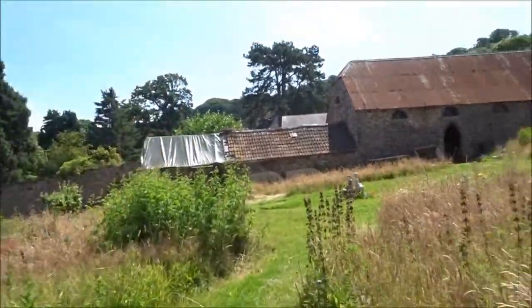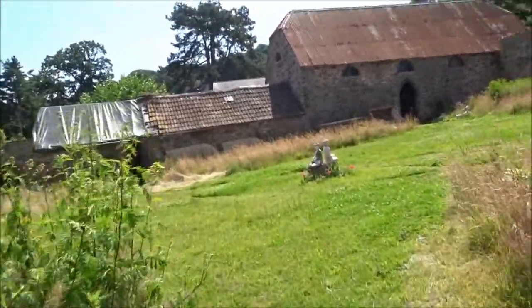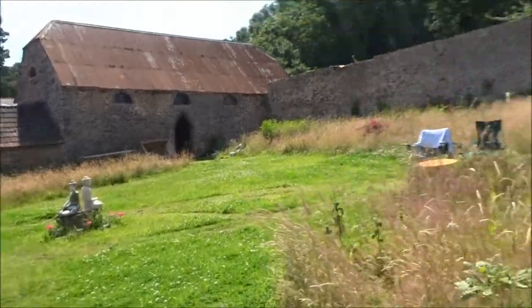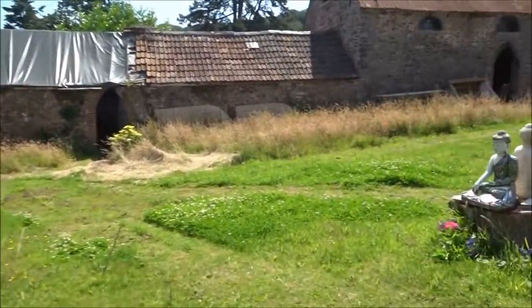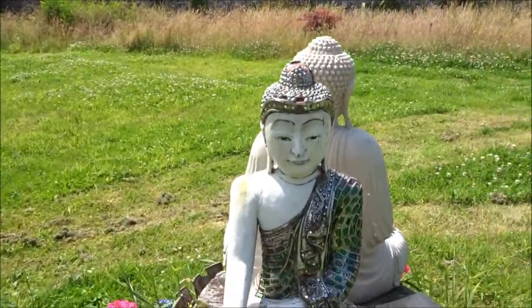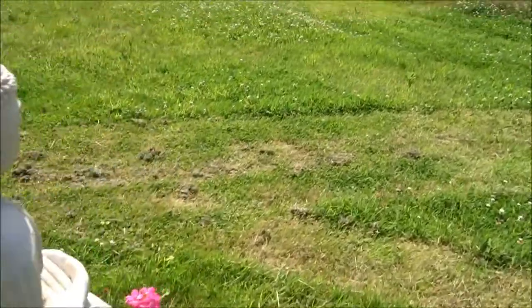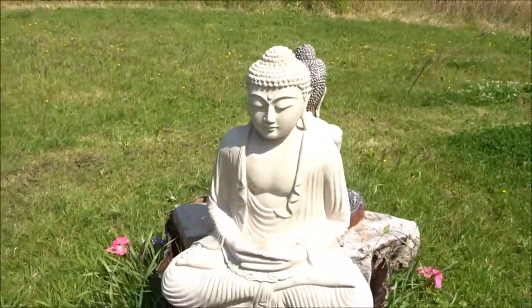It's a little chapel on the end there. I think they're all having lunch in the main building at the moment. It's handy, isn't it? There we go, little Buddha, look. Part of my project on this place. Wonder what Wordsworth would make of it.